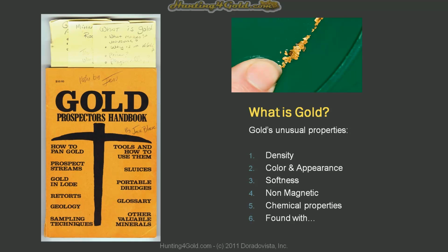That makes it a very unique combination, extremely valuable, and oftentimes with copper and other metals. So keep in mind that if you're starting to find other native metal, it might be time that you're going to see some gold.